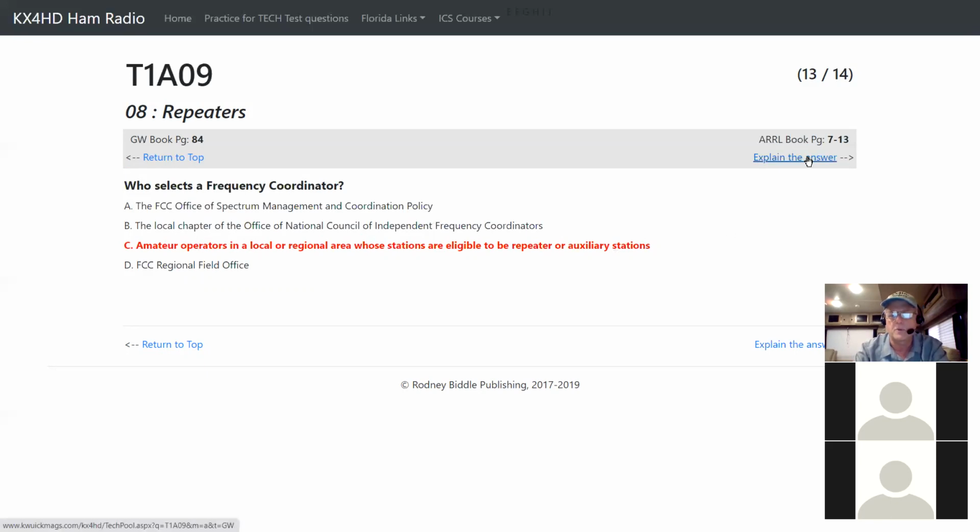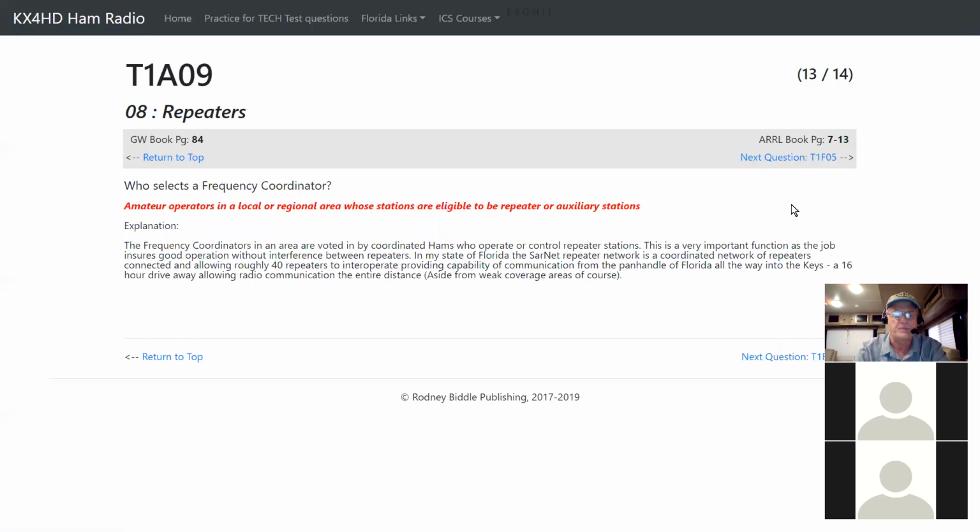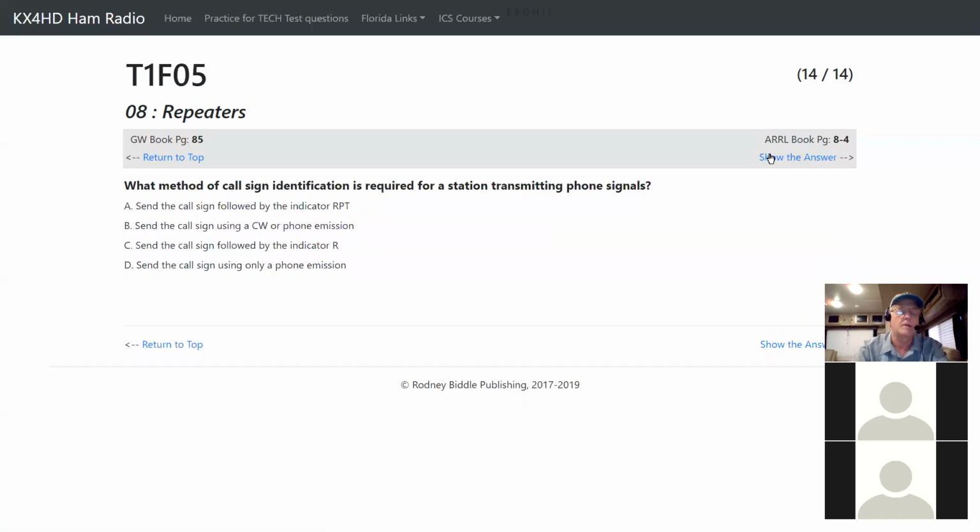A couple of years ago, Florida went through a revolt. They had an amateur frequency coordinator that wouldn't step down, and he wasn't granting frequencies, so they actually had a revolt and kicked the guy out. And the local amateurs can do that.